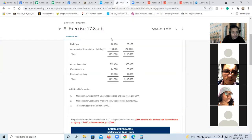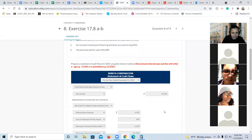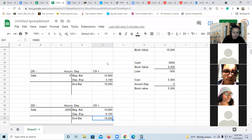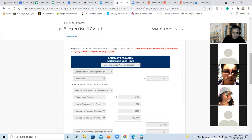That's good, life was made super easy, right? All right. So there's the 4,100 that I've now shown you in different ways. You can either take the change in accumulated depreciation because there was no sale, or you can go and actually create the accumulated depreciation account, and you still will end up in the same position, right? So you add back the 4,100.